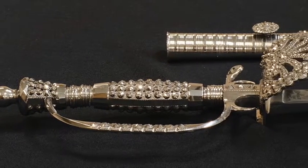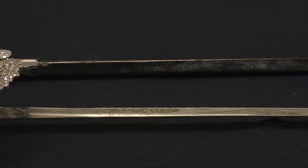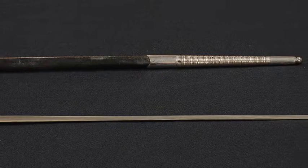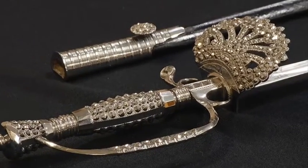I'm Nick Davis. I chose a ceremonial sword. I chose it because I like it. Big and long, innit? Yeah. Fancy bit, innit?